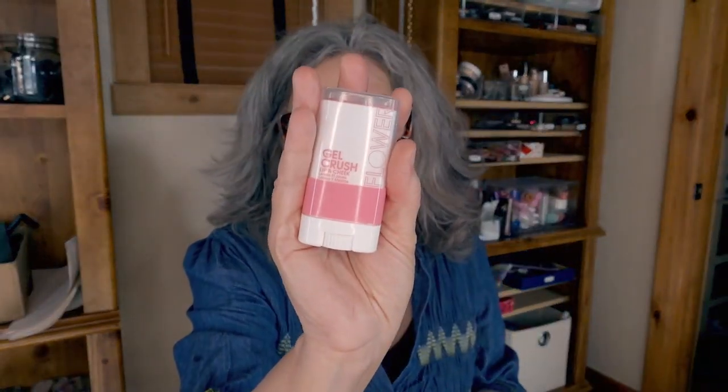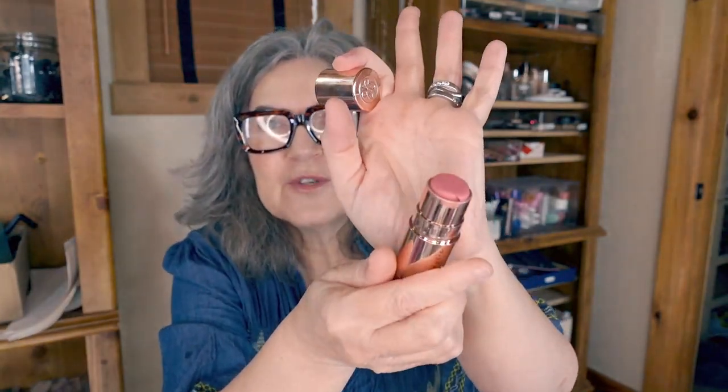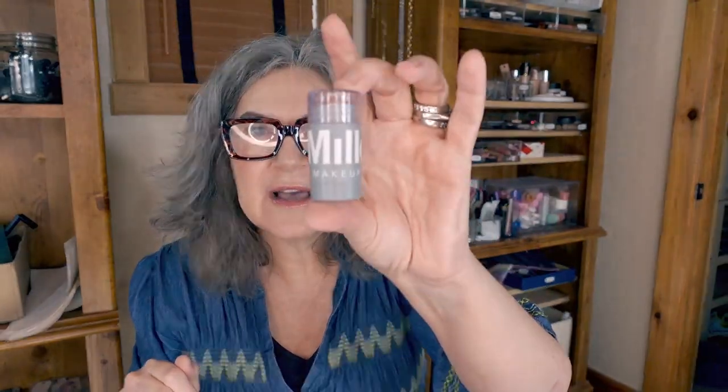Gel Crush Flower. Don't really like it. Feels dry. Ulta Too Cheeky Stick. Feels dry. ABH. This is one of the first ones I bought for my YouTube channel. Too dry. Hard to put on. It was dry right out of the gate. This Milk. I used to love it, but I've had it too long and it's dry now.